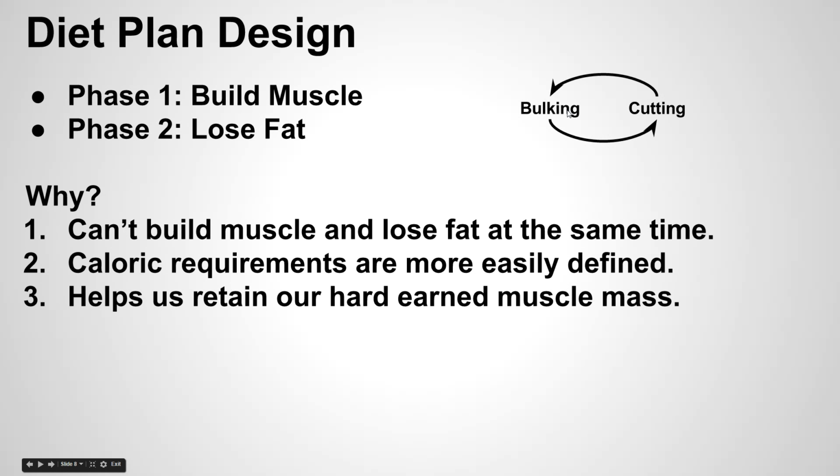And you might need to go through a few of these rotations before you get to your ideal physique. But the main thing to take away here is that we do need to split this into two phases and we shouldn't have those goals overlapping. If you're focused on building muscle, don't really worry about gaining any fat at that point. It's going to happen. When you're building muscle, you will gain fat as well. And when you're losing fat, you will lose some muscle as well.